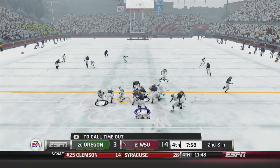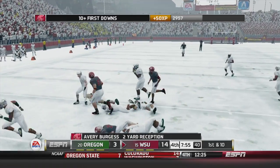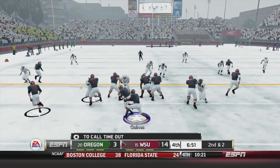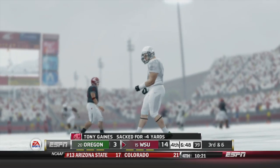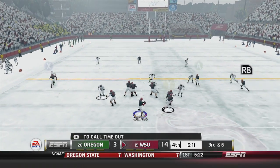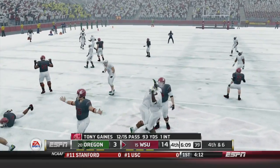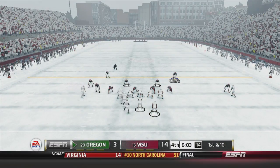Now from the pistol, it's Tony Gaines on a dump down, a dangerous throw, but Burgess somehow comes away with it, and he gets the 1st down. We're into the 4th quarter, under 7 minutes to go, and Tony Gaines on the play-action jet sweep. He'll go down a loss of 4. It's 3rd down and 6. A 1st down here would be huge, and Gaines is hit as he throws. That's nearly intercepted. Doesn't even have 100 yards passing so far today.